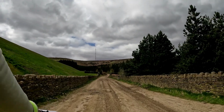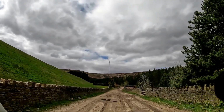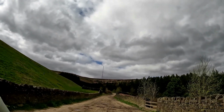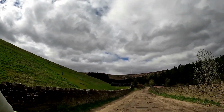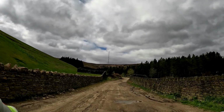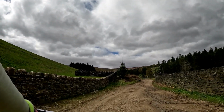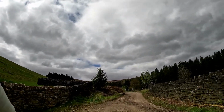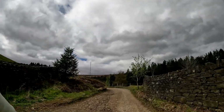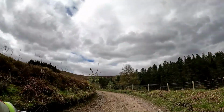Yeah, these are reservoir access roads, but look at that for a view. I'll just tilt the camera slightly. Holme Moss soaring up. And you can catch a glimpse of that rake where the road cuts across the face below the mast. Oh, I like it.